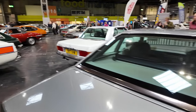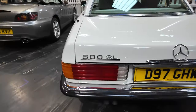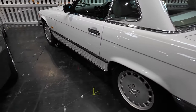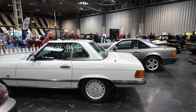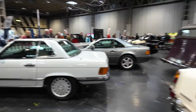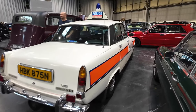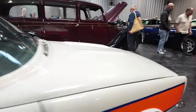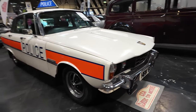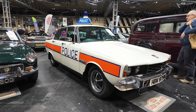Oh my, look. Oof. 500 SL. Look at that. So 80s and lovely. And then, literally sat right behind it, Rover. Full on jam sandwich with a light bar. What a wonderful thing that is.